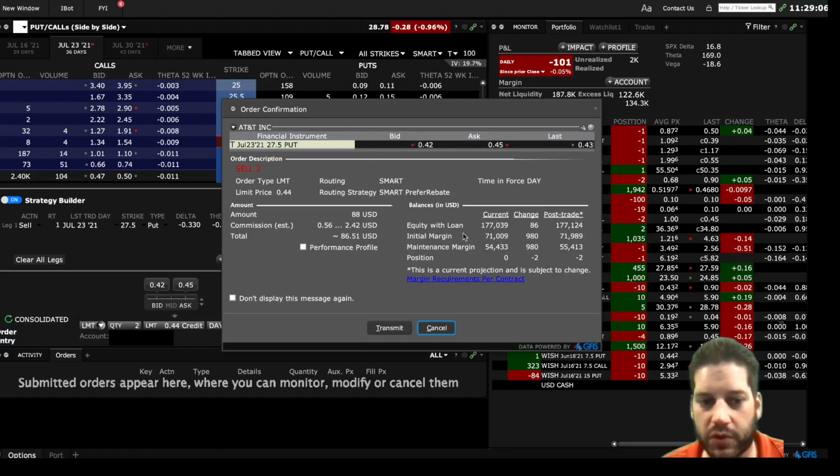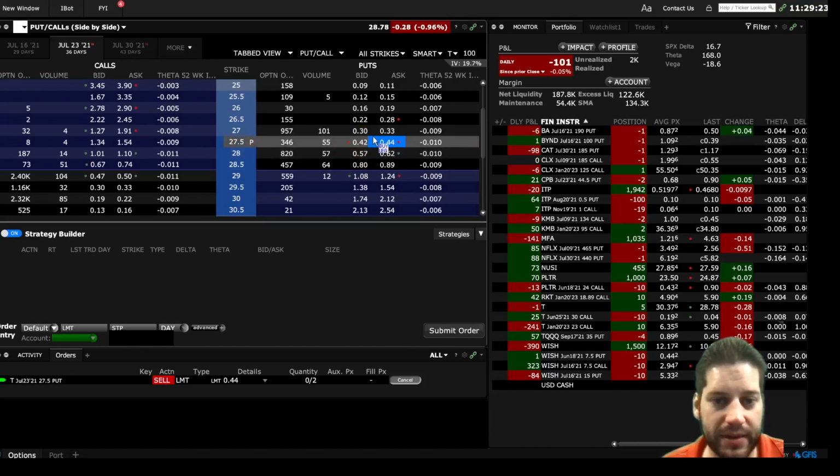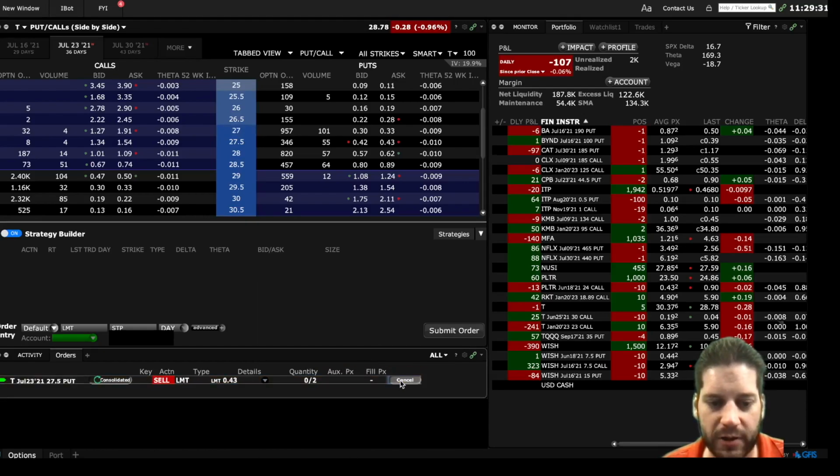I just look over this real quick. The amount here, I'm receiving $88 for selling these 2 contracts. You can see my margin goes up as a result, which makes perfect sense. I'm going to transmit this, and now we see if we can get filled. So far, it looks like I'm not, although I own the ask. I could sit here and wait to see if it gets filled. It probably will get filled at some point, but for this video, let's just walk it down a bit.